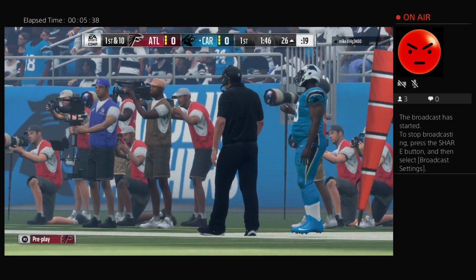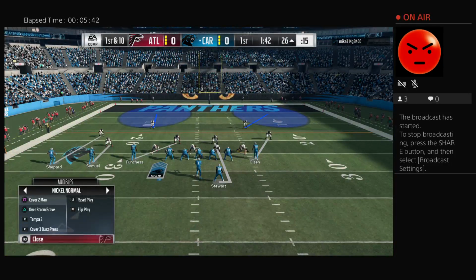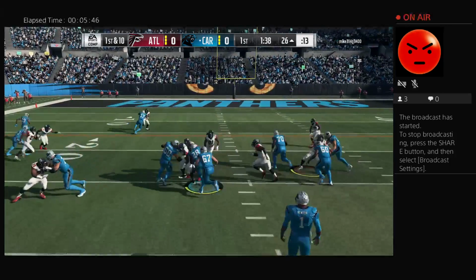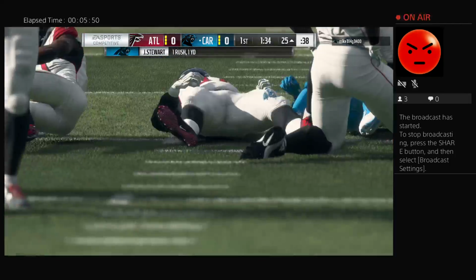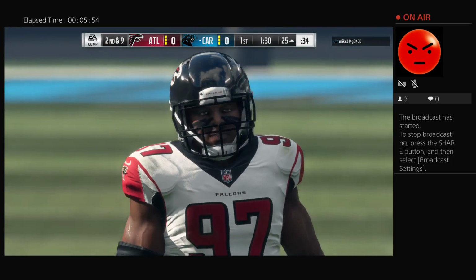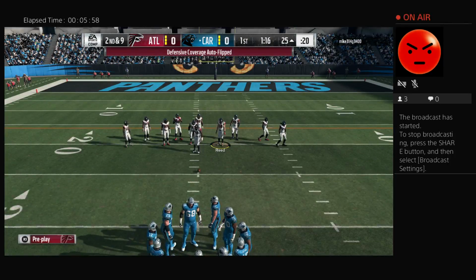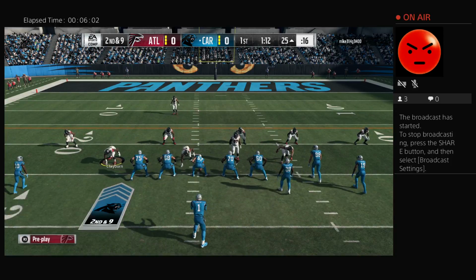Fresh set of downs here. They'll run. This is Jonathan Stewart down to the 25. Credit him with a 1-yard gain there to make it 2nd and 9. Nice job by that defensive front there to hold him to a short gain on first down. Well played, I must say. Yeah, only getting 1 yard. There was no room to run.